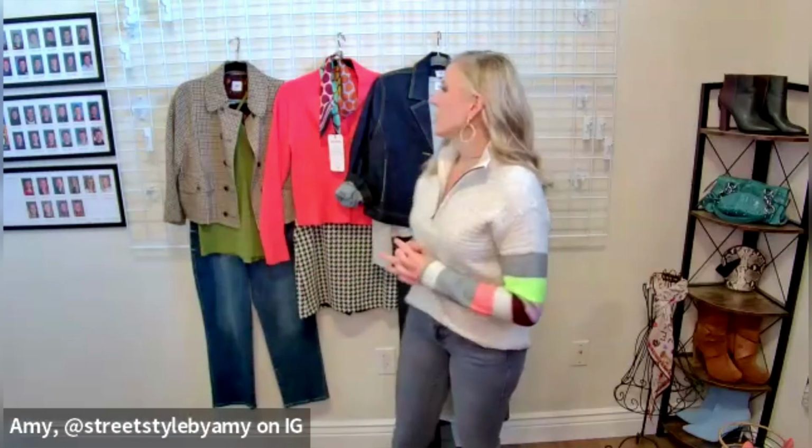So really excited. But Rebecca and I thought it was time we did a few date night looks. Now, we've been talking about different looks the past couple of weeks, and we want you to know all of these are just fun ideas. They could be worn to any of these events. We just love to pull different looks and give you some ideas.